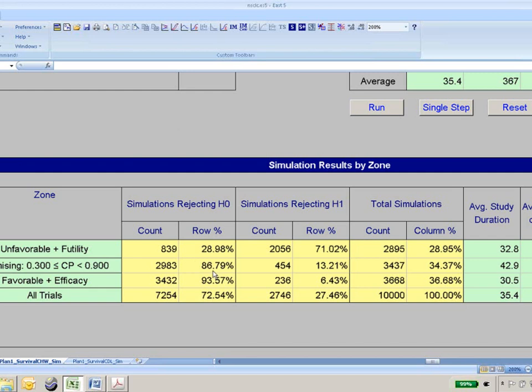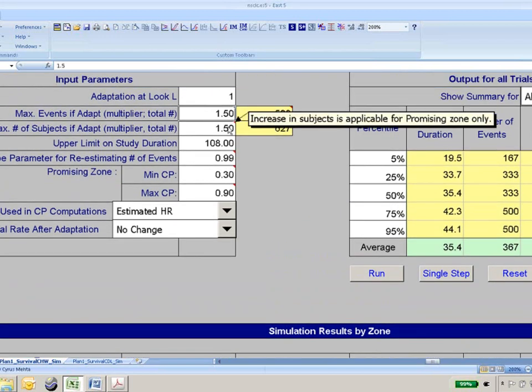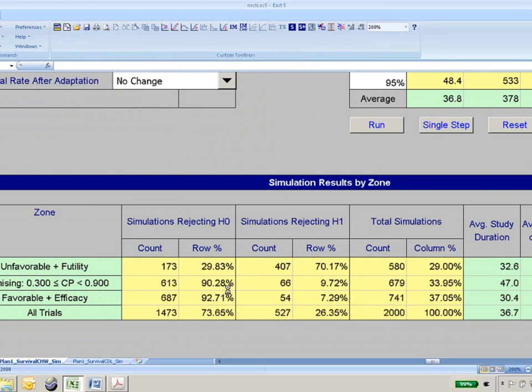power. Now you might feel, I want 90% power. I don't want 86. I don't want 85%. I want 90. Well, then with this tool, you'd say, in that case, I'll increase the number of events instead of 50% by 60%. I'll have a multiplier of 1.6, and then run it again. And let's see this time what happens, and you find that now the power in the promising zone is 90%. So in a simulation based manner, you would increase the number of resources. Now, to be sure, if you increase the resources, you pay for it in terms of extra sample size, but it's worth it because you only increase the resources if you enter the promising zone.